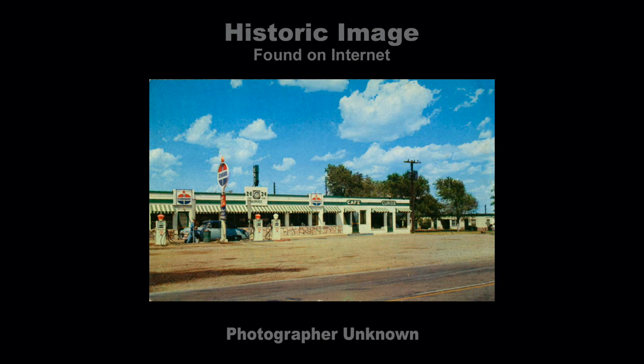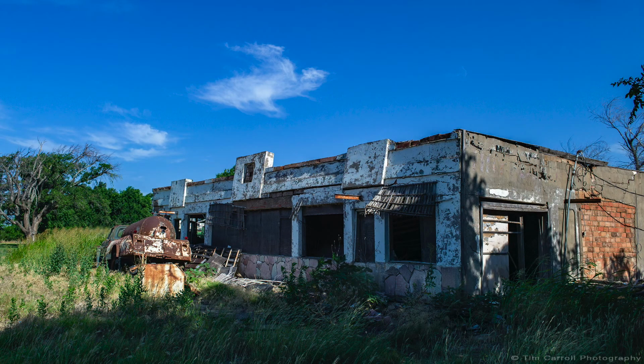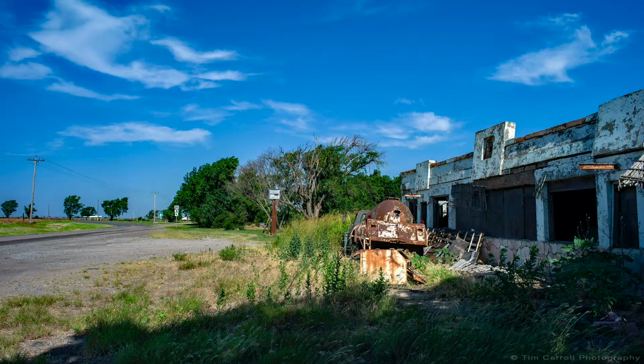During World War II, in 1943, Leon was drafted, so he leased this station to a gentleman named E.B. Enns, who immediately closed the station so it wouldn't compete with his other businesses. Well, in 1945, when Leon and Ann returned, they had to rebuild the business from scratch. It was very successful until about 1960, when I-40 bypassed this part of Oklahoma, and the Littles had to close the Hinton Junction for good.